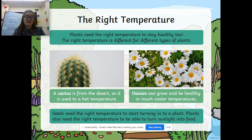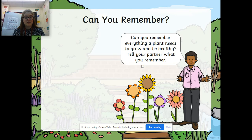So seeds, remember the little seeds, need the right temperature to start turning into a plant. And they need the right temperature to be able to turn sunlight into food. So it's really, really important that they get the right temperature as well. So, can you remember everything a plant needs to be healthy? Let's have a see.